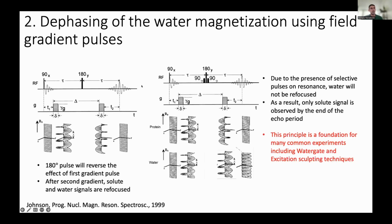But for the water suppression application, people figured out that you can put two selective 90 degree pulses flanking this hard 180, and since you're on resonance with water, those will be selective on water. Water, after this pulse sandwich, will experience zero net rotation, and then the second gradient will just further kill the water magnetization. So basically we can use this experiment to dephase water after the excitation pulse here.